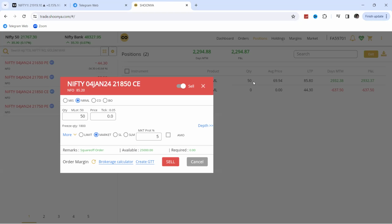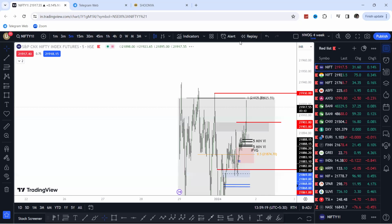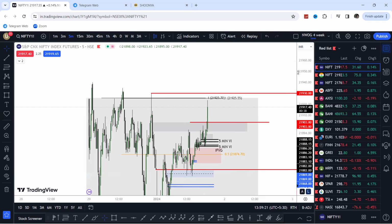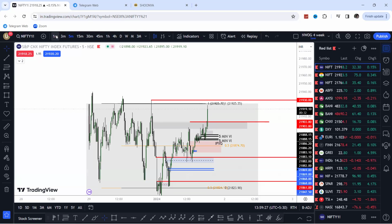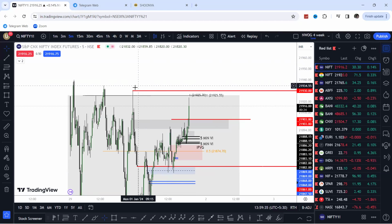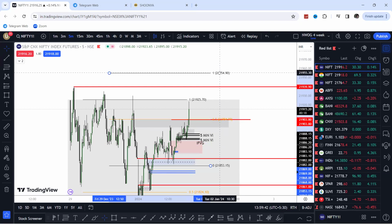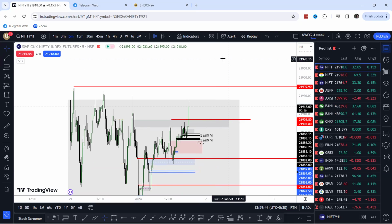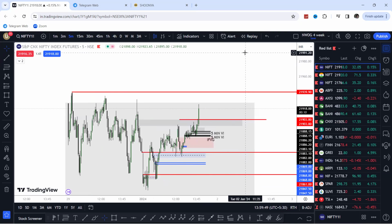So we have like 50 quantities now. I would like to probably hold for, if we can get another 10 points, that would be great. But these highs, I am expecting these highs. So the fact that these highs are to be taken out, I'm going to hold it for the complete move here.